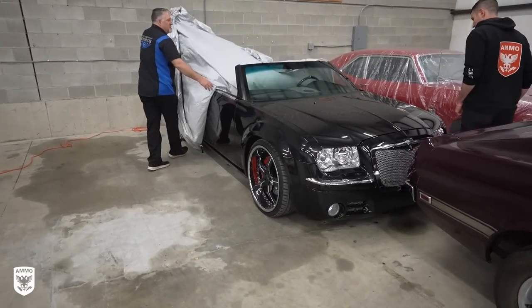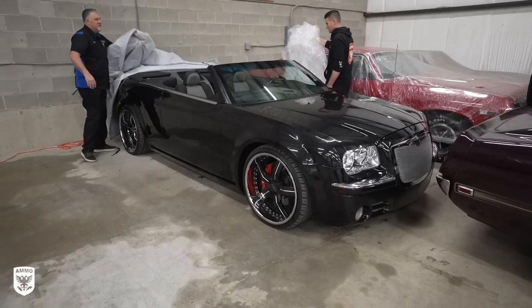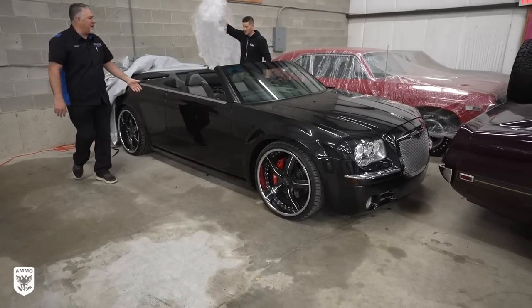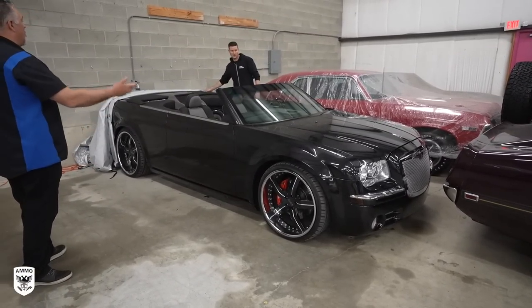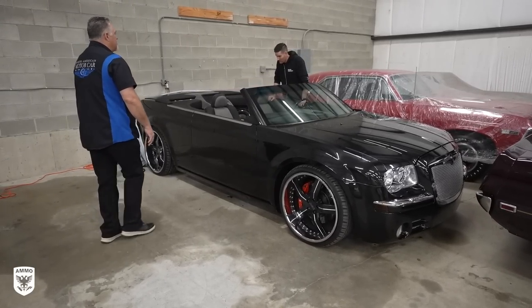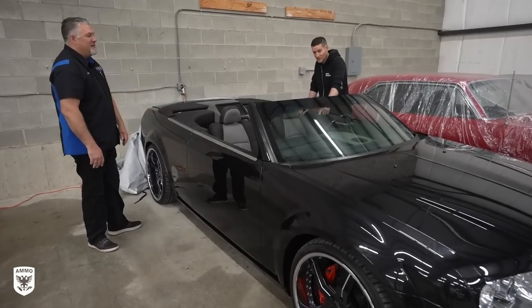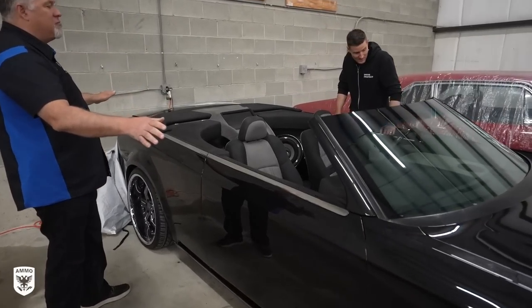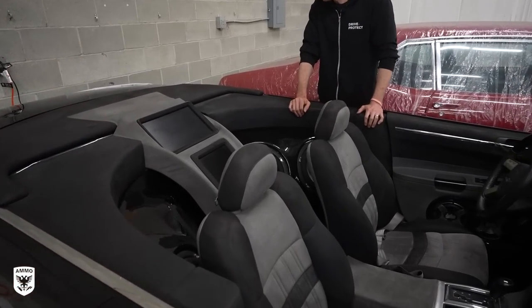West Coast Customs? So yeah, this is a 2005 Chrysler 300, and it was customized by West Coast Customs out in California for the rock legend Alice Cooper. No kidding. Yeah, he's got enough screens in here, geez. Complete roadster, there's no top to it, so you can only drive this car on nice days.